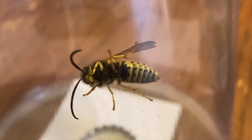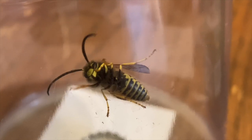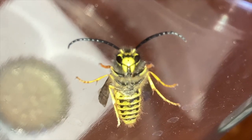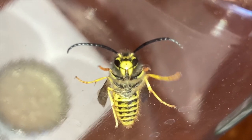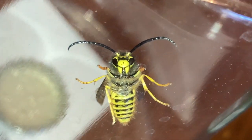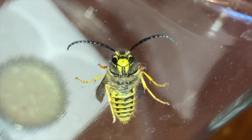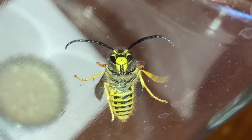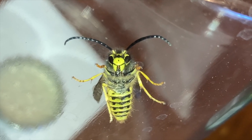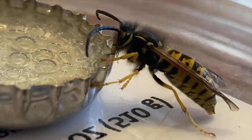So you can tell this is a male Vespula germanica because he has long, droopy antennae. And he has an extra body segment, an extra length on the body segment in his abdomen. So you can tell he's a little bit longer, his antennae are longer, and that's the best way to distinguish the male from the female Vespula germanica. He seems to be healthy, and you may call these drones also.